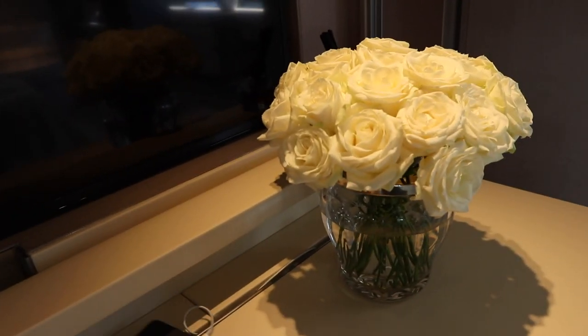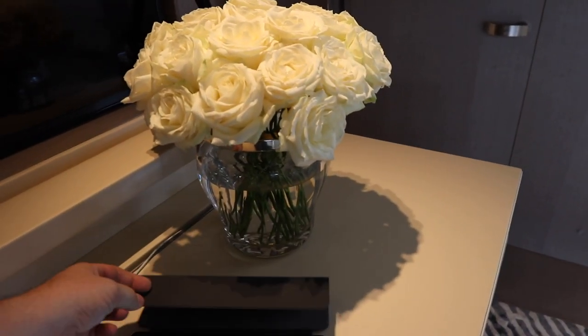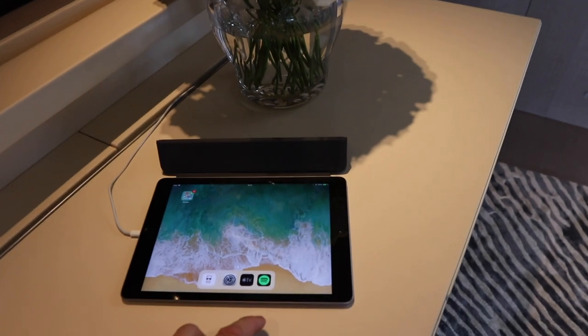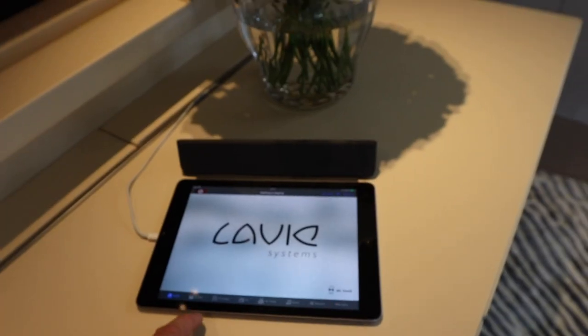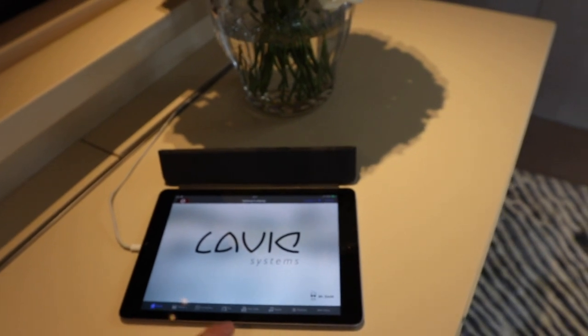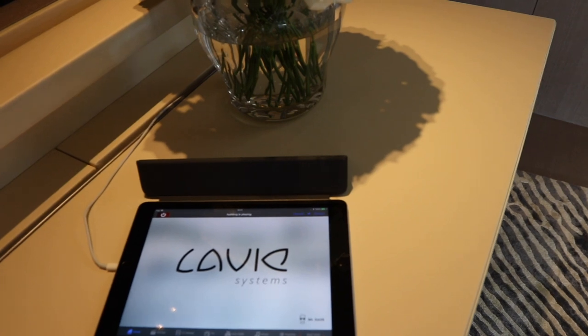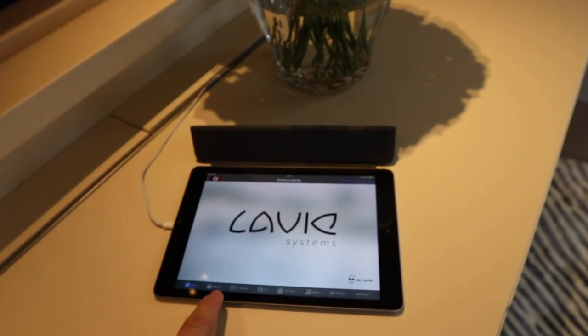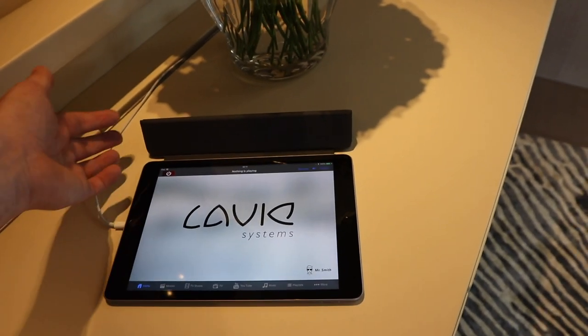Let's have a look at the iPad. Probably shouldn't be touching this, but there you go. So here you go. You've got Apple TV, Spotify, and then this thing, Mr. Smith. I don't want to press it because if I press it, it will all switch on. But this is how it all works. So you've got YouTube down here, movies, TV shows, TV, music, and this is how they control the whole boat.